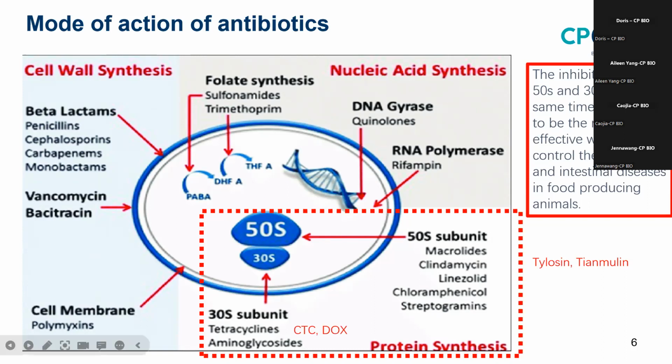So for many years, people already find that the inhibition of both 50S and the 30S protein synthesis enzyme at the same time turns out to be the most effective way to control respiratory and intestinal disease in food-producing animals. So the typical example of this is tylosin or tiamulin for 50S subunit protein synthesis enzyme, and tetracycline like CTC and doxycycline, which inhibit 30S subunit enzyme synthesis.